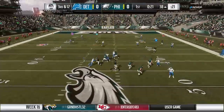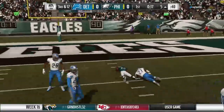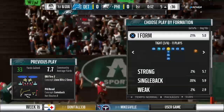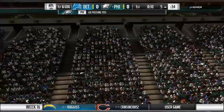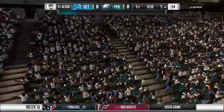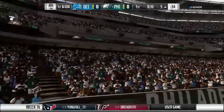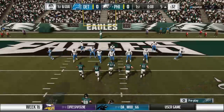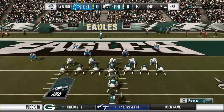Now Wentz on 3rd down. He's going to fire one deep up, and at the 7-yard line, the catch is made. And he gets it all the way down inside the 10 and mark him at the 5. They're able to convert on 3rd down, and that sets up a 1st and goal. The Eagles into the red zone for the first time. They've got it 1st and goal at the 6.